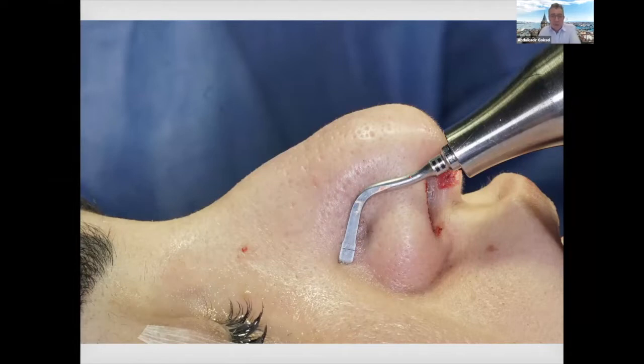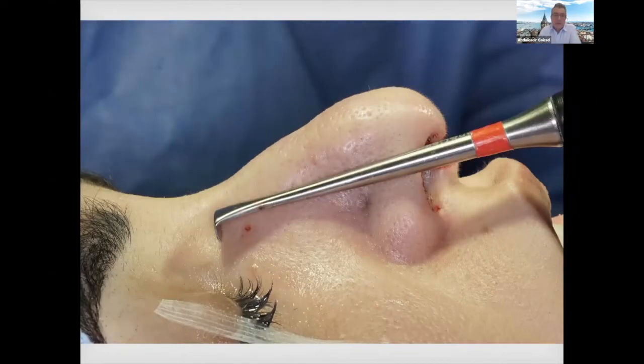The most common complication in this technique is residual hump. We call it spring effect. So we have to do a lot of things. This is the case presentation. That's why I'm not going to present all these tricks. And in this case, I chose hand saw.